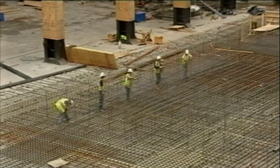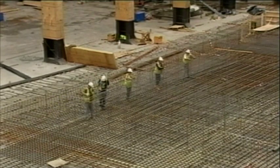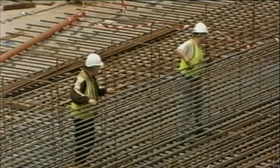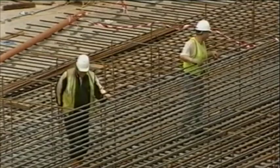A week later, the building is given a tentative all clear and the first contractors are allowed on site. But then the engineers come back with more bad news. They've discovered a type of corrosion in the concrete roof surrounding where the roof lights had been, so that will have to come down too.